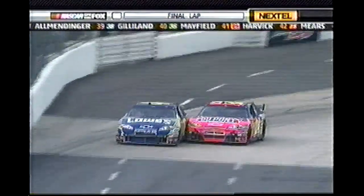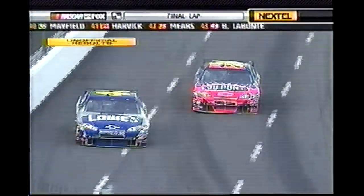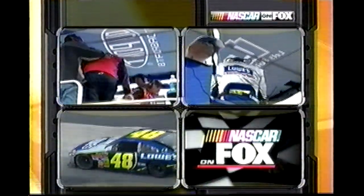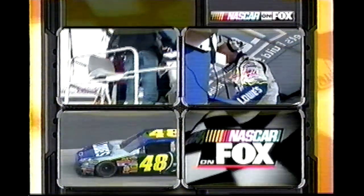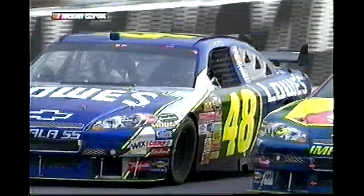They touch once, twice. Drag race. Jimmy Johnson. Whoa, by a fender. Gentleman Jim. He held him off. Nice job, Jimmy. What a race by teammates. That was fantastic. I bet Jeff Gordon isn't terribly happy either. It's what we've been waiting for 5 years right there. Awesome.